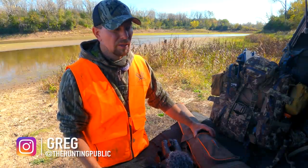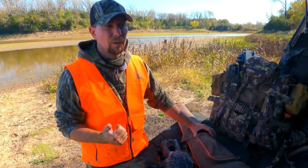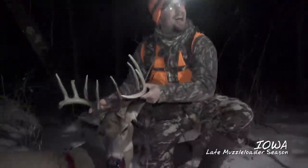It's October 18th. It's early muzzleloader season here in Iowa. And for the 10 or 11 years that I lived here in Iowa, I've never gotten the early muzzleloader tag. Normally I do the late muzzleloader seasons. I really enjoy that time of year. You get a 3-week season. But this year, changing things up, going with the early muzzleloader tag.